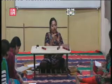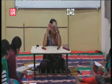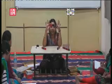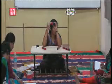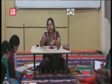1 and 1, rod of 2. Okay, 1, 1. Now, rod of 2. This is rod of 2, because of that this color they are divided, because this is 1 part, this is second part. So rod of 1, 2, rod of 2. Now the child will understand 1 and 1 makes 2. Okay, rod of 2. Here again, next one, 1, 2, 3, rod of 3.